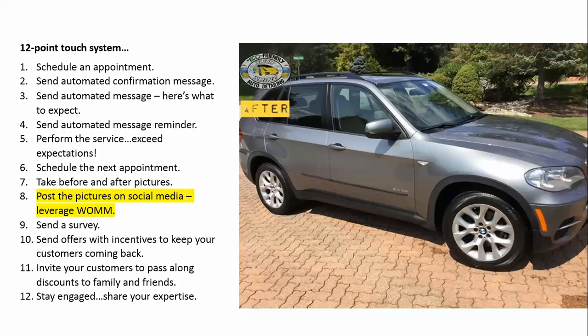Then, because this is a small company, and a lot of companies are small, try to automate as much as possible during this process. So they make the appointment, and then an automated confirmation message goes out. Then next, an automated message goes out as to what to expect in that process. What are the next steps that they can anticipate? Send them a reminder. That too is automated.